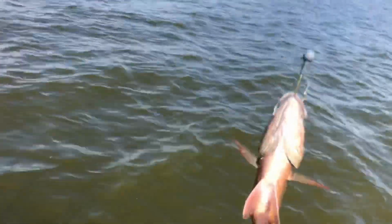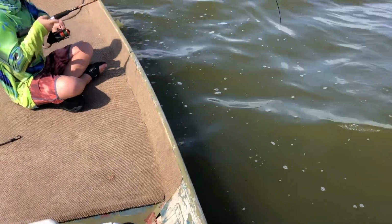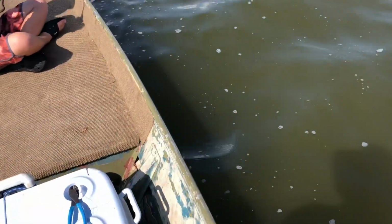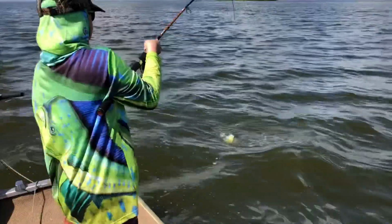Okay. Got a little jig head. Put a little piece of shrimp on it. Oh, it's shaking. Stand up. Stand up. Oh, it's a catfish. Stinky catfish. Sneaky catfish. Oh, it's big.